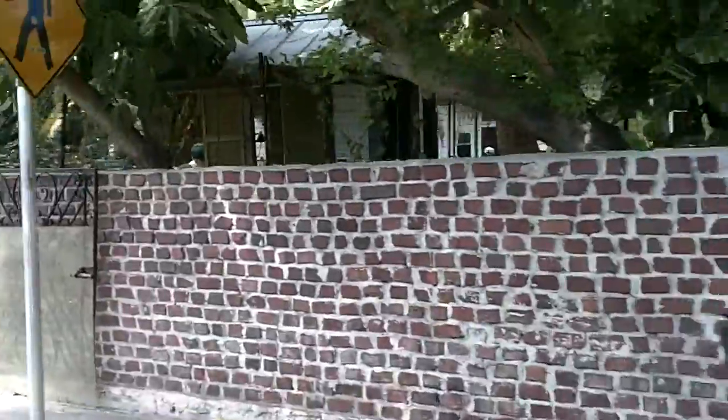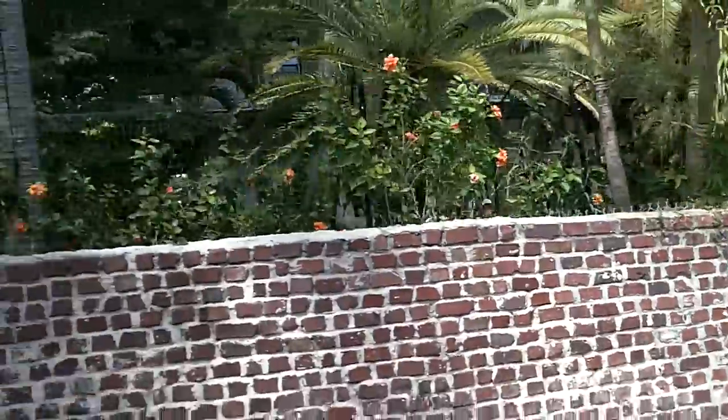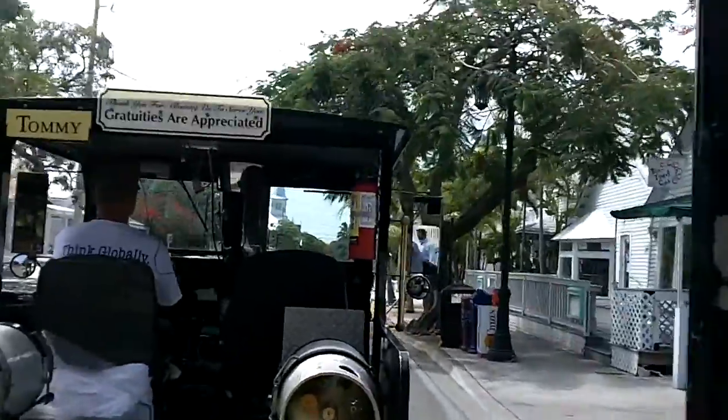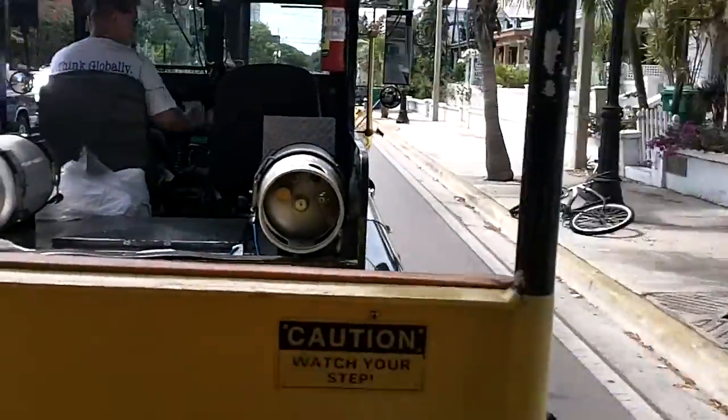The property does have very expansive gardens and is home to some of the descendants of Ernest Hemingway's six-toed cats. Some of the books that Ernest Hemingway wrote were To Have and Have Not, A Farewell to Arms, The Snows of Kilimanjaro.